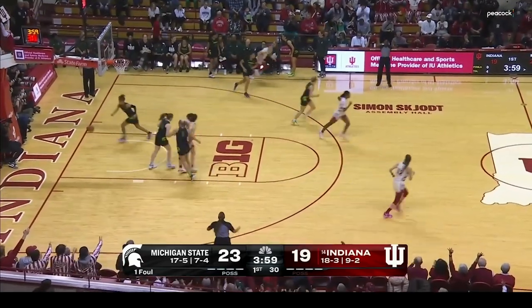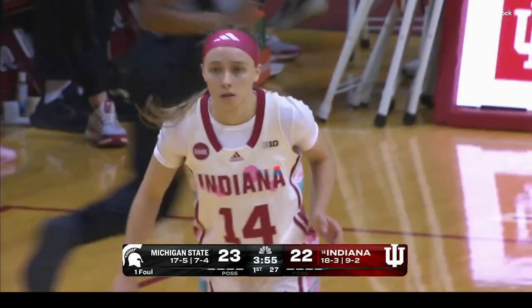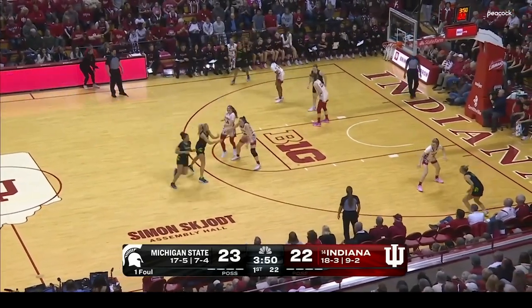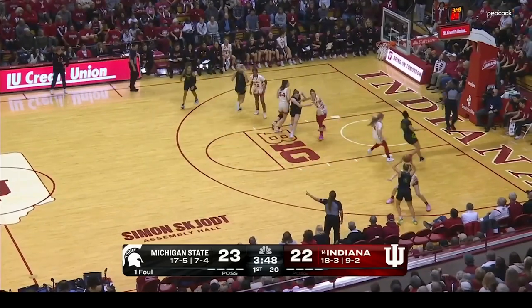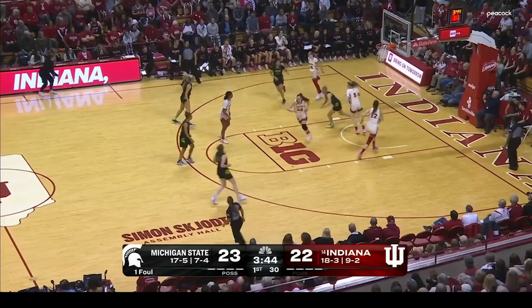Sarah Scalia lighting it up from 3-point range. Moira Joyner, that's your partner in crime from the three-pointers. So you got to know where she is. You got to get that closeout. Sarah Scalia, 9 points, 3 for 3, as Theron Halleck gets underneath the defense.